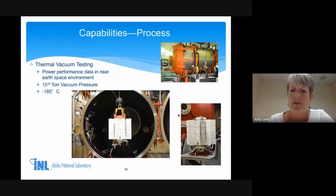Lastly, we put it through thermal vacuum testing. This is a 6-foot diameter by 9-foot long chamber. We put the power system in here, pull a vacuum on it. We can also simulate the coldness of space, but this is where we will see the highest power output, and we monitor the power from this chamber for a couple of weeks just to ensure that it is actually generating power as it was designed to do.